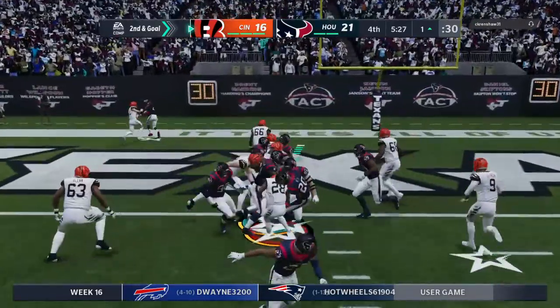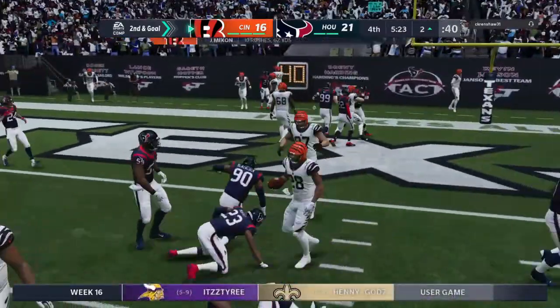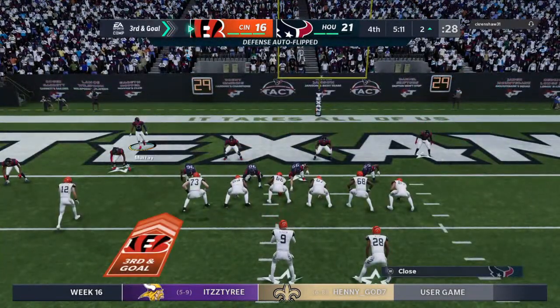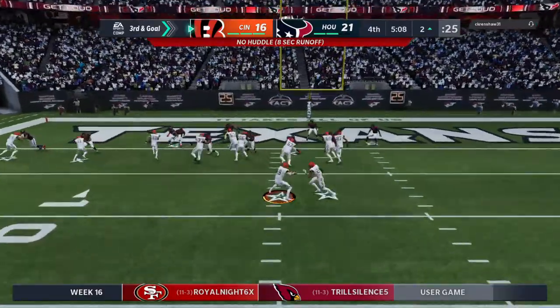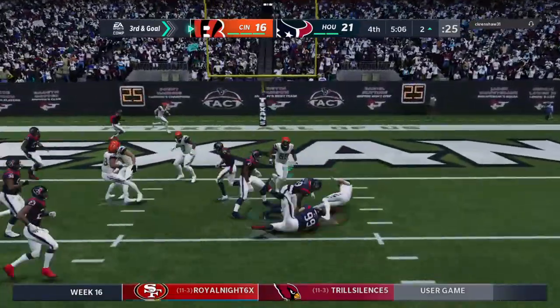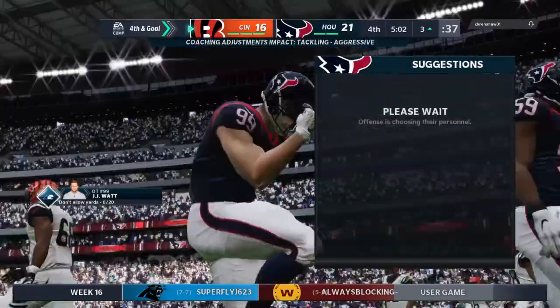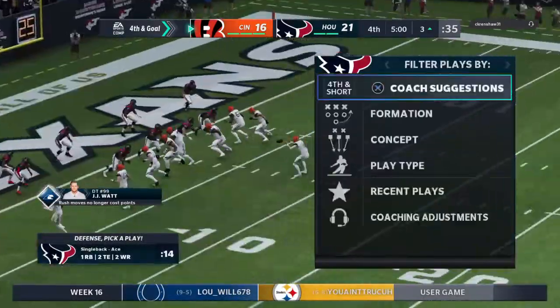Here's a run with Mixon. And a nice move will yield nothing as he's stopped behind the line. It'll go as a loss of a yard, and it'll set up 3rd down. And they'll try and run the option to pick it up. Boy, no chance as he was met and dropped behind the line there. Tough sledding. They lose a yard there on 3rd.